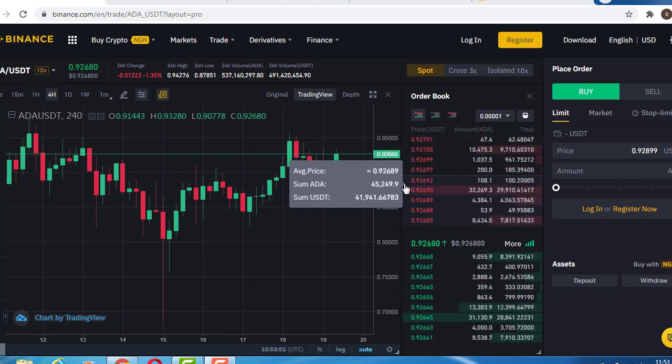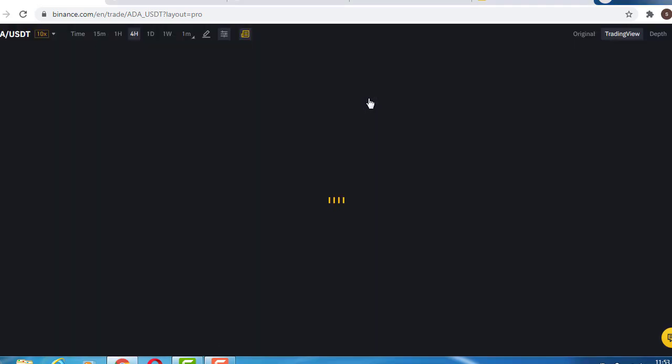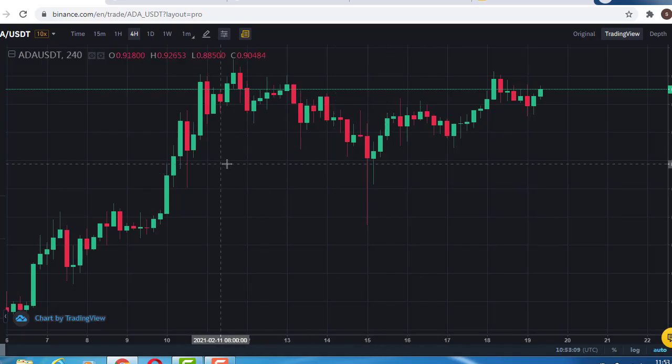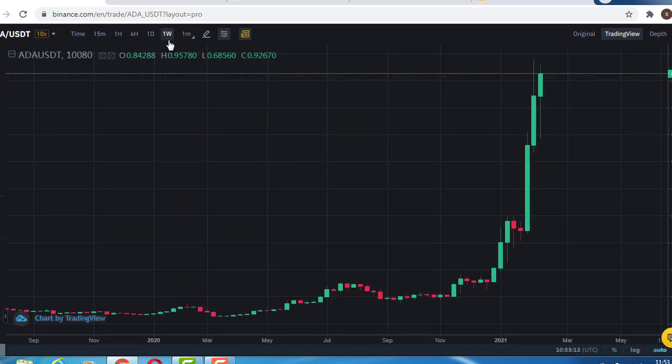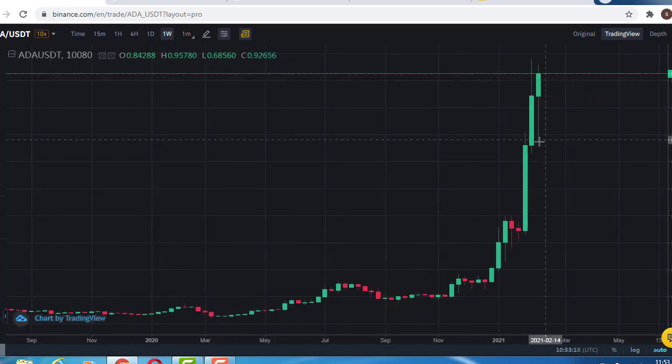All right, so let's get into the real deal, which is the technical analysis. If we go back in history, to the W1, that is the 1 week chart, we see that about 2 months ago, there was a very high move in Cardano, right from $0.14 up to this very point. So Cardano is about to hit $1.